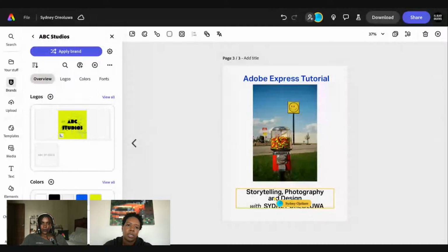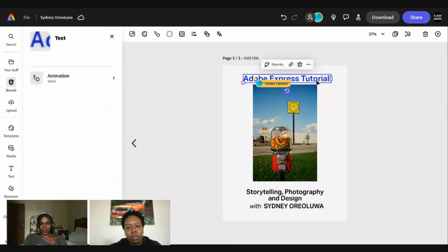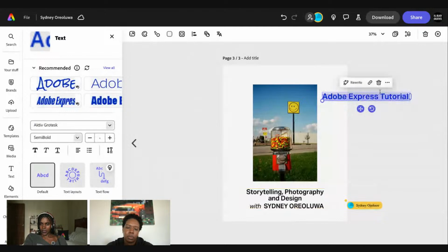That is all good. Color. And do you still like that up there at the top? What, Adobe Express tutorial? Yeah, I feel like we can move it. Where should we move it to? I don't know. Let's just see what you say. You like the bottom? Yeah. I think I'm gonna just change what this says. Let me think.